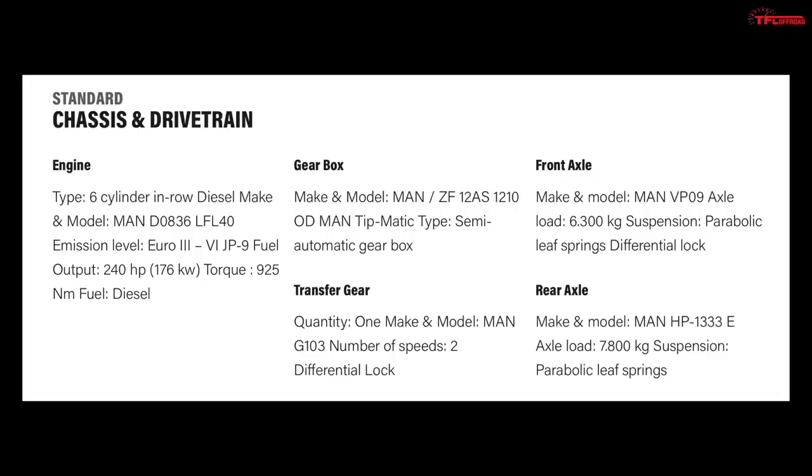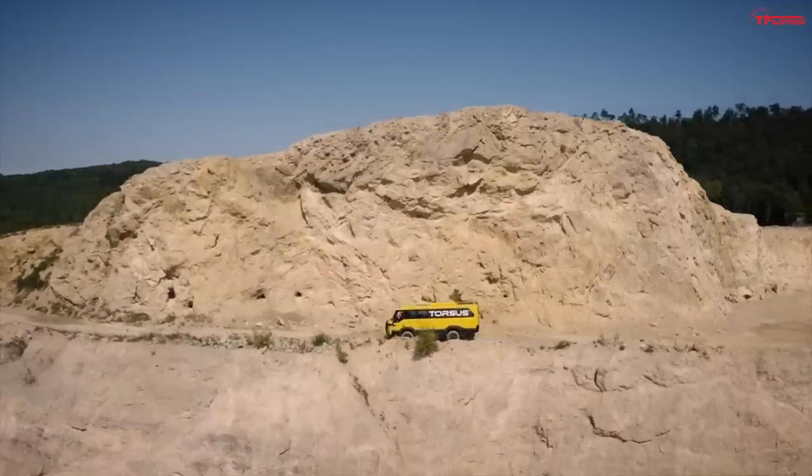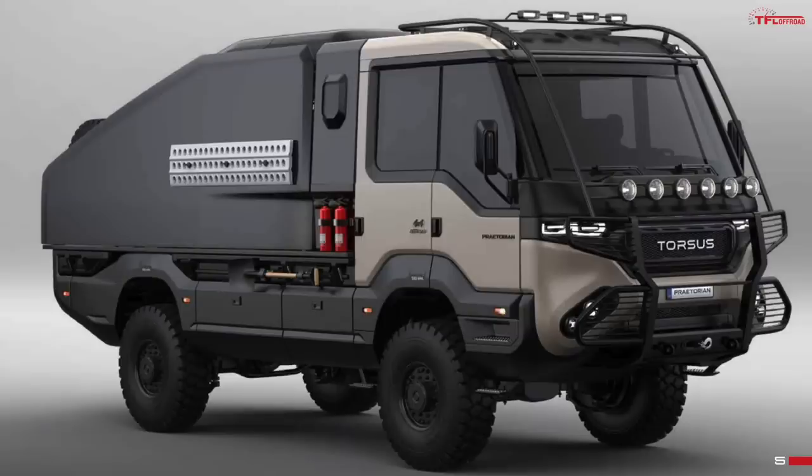And this company, Torsus, decided to take the platform and, using a MAN D0836 240 horsepower six-cylinder diesel engine that puts out about 682 pound-feet of torque, they threw that into a MAN chassis with MAN axles. Everything underneath this bus or utility vehicle, which we'll cover in a second, is based on MAN products.